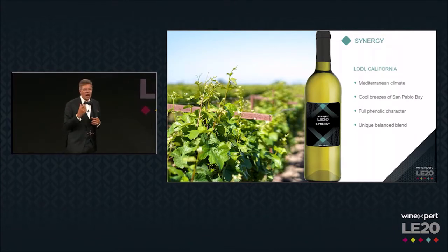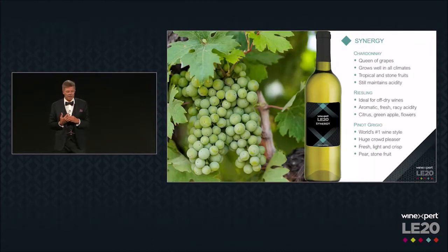The other thing about Lodi that I'll mention is that because it's hot and dry, you get ripe, healthy grapes vintage after vintage, and you can always rely on the grapes from this region. And let's look at the grapes that make up this wine. Number 1, we've got Chardonnay.